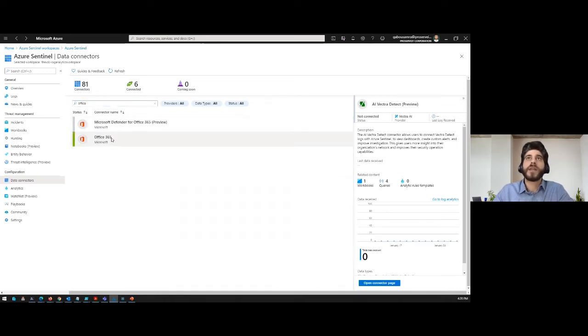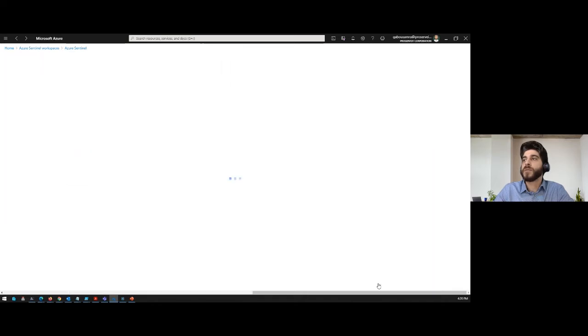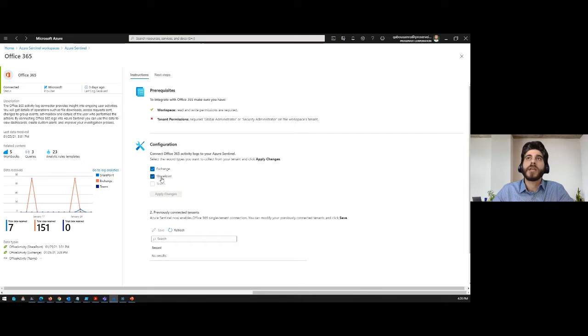So I've connected Office 365 to this specific demo tenant, and it's capturing information related to SharePoint and Exchange. And I can even have it capture information from Teams, so we can monitor Teams. Now, if you follow these prerequisites, that's all you need in order to incorporate Office 365 into Sentinel. So once I activate my global administrator right, I'll be able to select Teams and then have Sentinel ingest logs from Teams, and then I can monitor Teams from there.